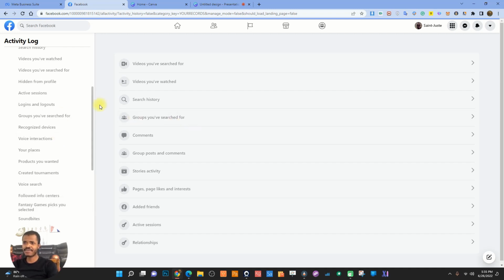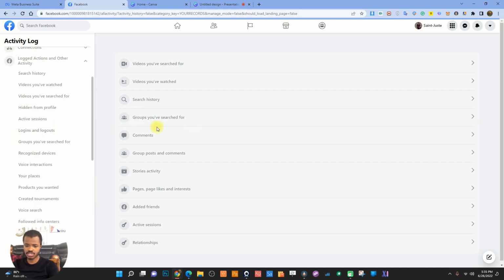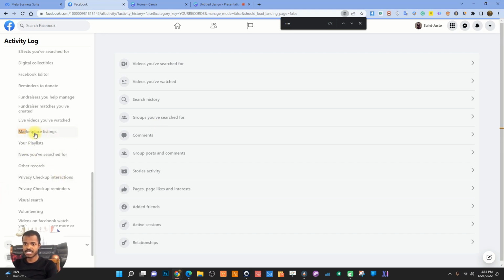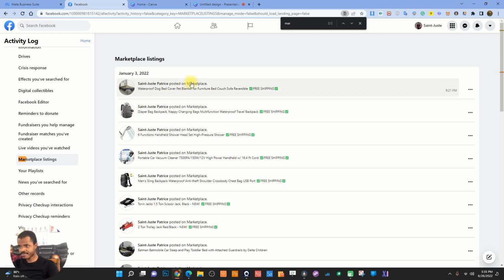If you can't find it or you don't have time to scroll down, you can just press Ctrl+F on your keyboard, then type marketplace. Then you should be able to see two pop-ups. This is the Marketplace listing I was looking for. You click on it, and look at this, guys. This is the magic thing.